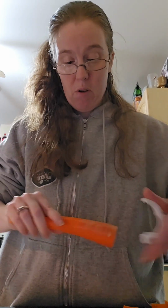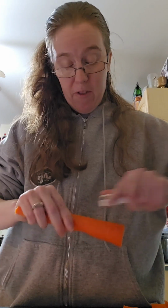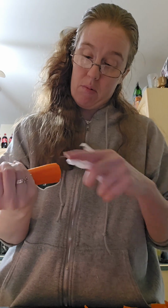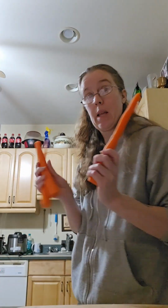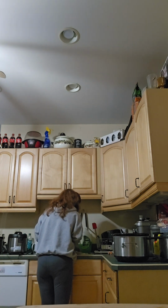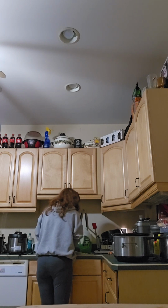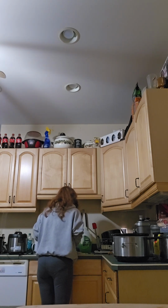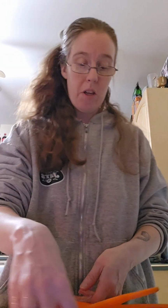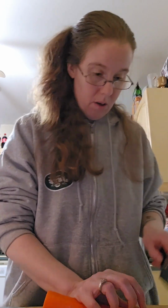Why am I peeling this so slow? Because it's just who I am. I don't do anything fast. All right, I'll be right back. I'm going to go empty off my cutting board. Let's go rinse these off, and then we'll cut them. The cutting begins.